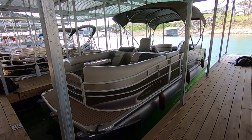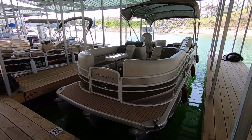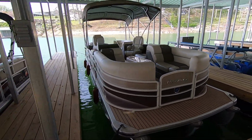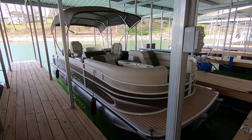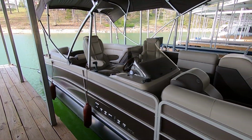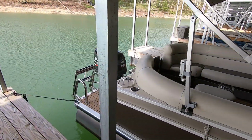Here we are at our 2015 Premier 250 Solaris PTX Tritoon for sale. We're here on Norris Lake. This is a one-owner boat. At the time of this video, I do not have the exact engine hours. Estimated around 100 hours, probably less than that.